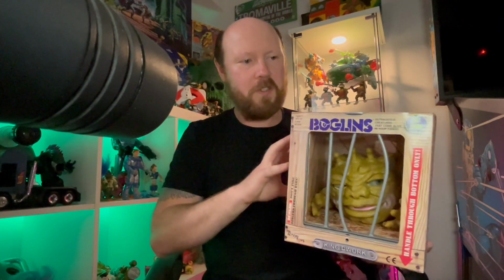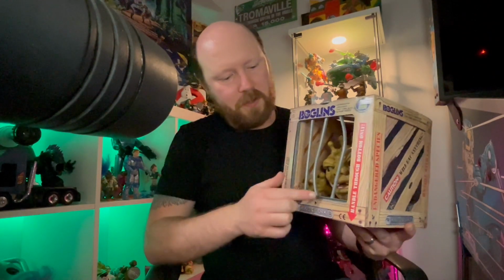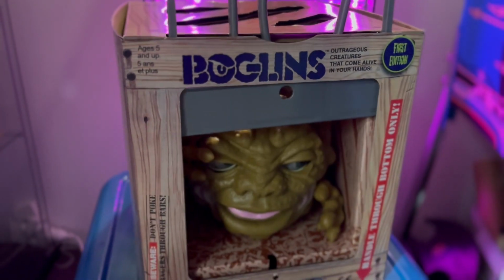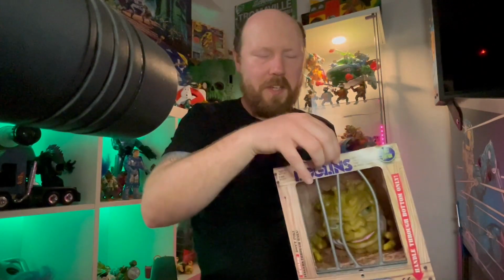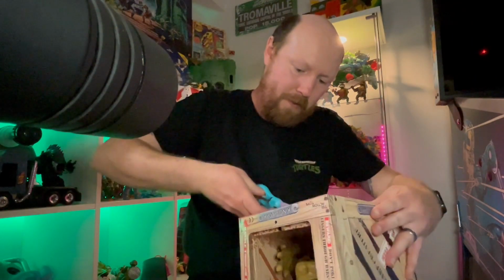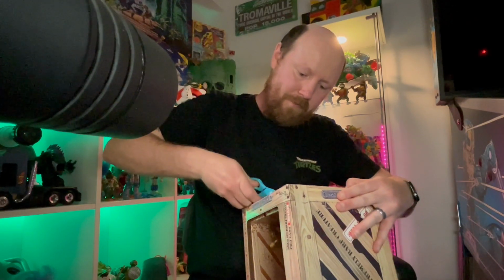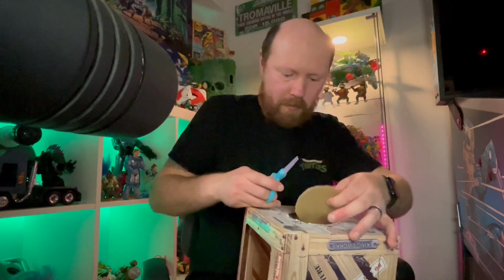So the really cool thing about these is the box is actually its home, which is a really clever idea. And you've got these gates here which you kind of just lift up like so, and then you can sort of take the Boglin straight out. So obviously we've got the gate opening here, but the way that you sort of get to the Boglin is by cutting the dotted line, and then you can sort of get into the hand puppet from here. I'm just going to cut along the dotted lines here. Okay, there we go.